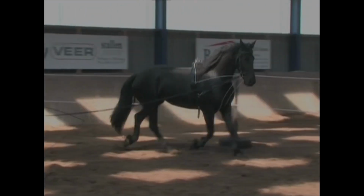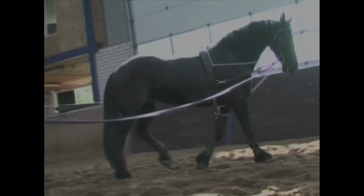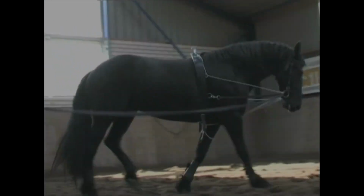The mouth is nicely closed and on the lips is a white creamy foam. This only happens if the horse is relaxed. If a horse is tense, the saliva will drip in long slimy strings from the mouth.